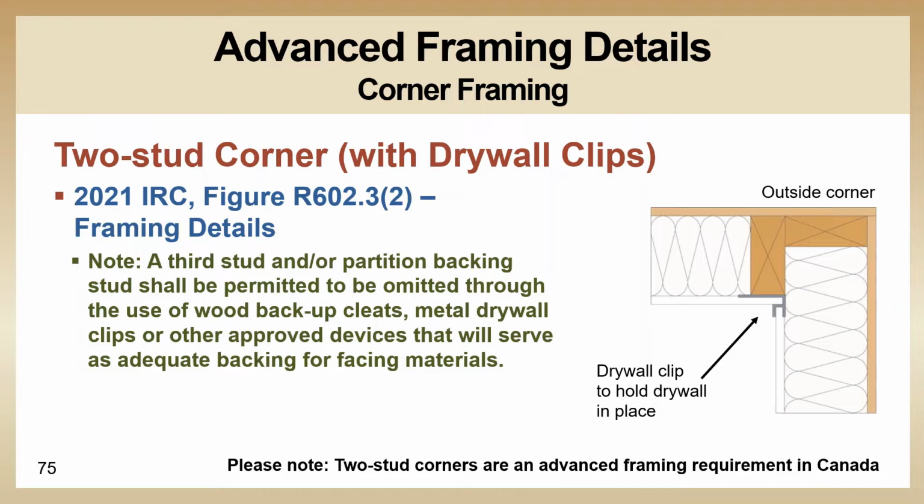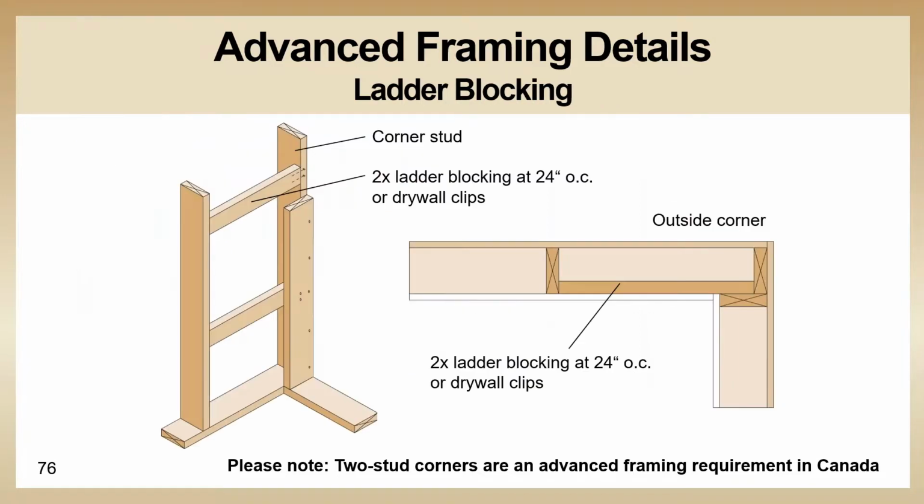Or a more popular option can be seen here, where the ladder blocking is used. This detail utilizes cutoff material to provide support for the interior gypsum at these locations. Instead of paying someone to pick it up and throw it in a bin and then paying someone else to come pick up that bin full of material that you've already paid for, why not use it in these areas to reduce waste and help boost effective R values or U factors?